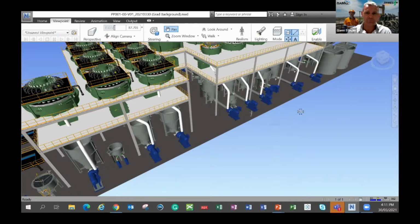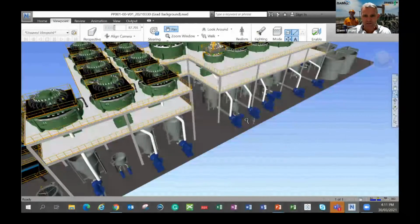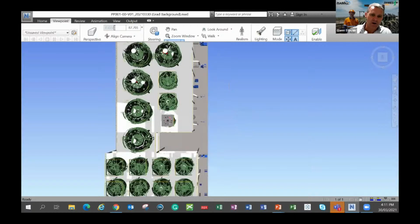So the impact on the circuit is very little, and it means that the operation can keep functioning at a very high level. The access to that in this design is based on the overhead crane. So we have access to each one of these from overhead cranes on either side of the circuit.